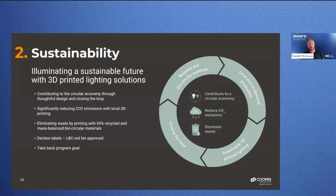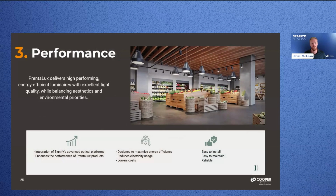Along with the materials that we're using, we need to ensure that we've got third-party certification. So we've got, really proud to say, Declare labels and we've got LBC Red List approved for all of our product, as well as we're working on environmental product declarations. And that is our continued commitment to producing a sustainable luminaire.